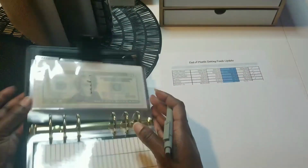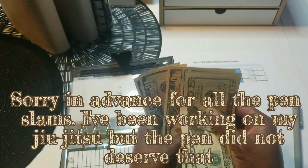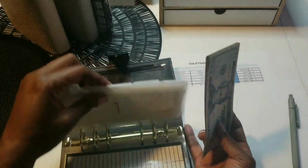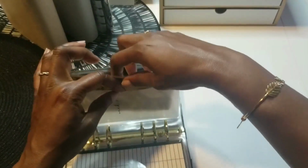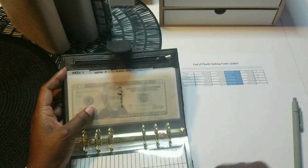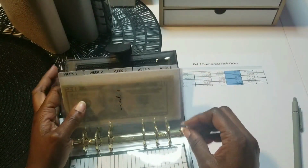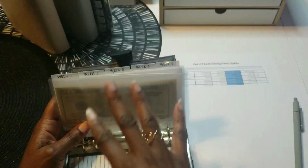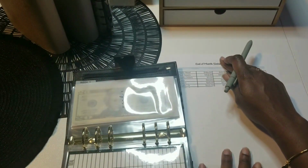And weeks 1 through 5, let's see, we have 20, 40, 60, 80, 91, 105. Each week has 105 in it, and it's to cover groceries, gas, and household items in the event of, let's say, a hurricane. We do have them often, so we lose power. One year we lost power for 13 days. Having that experience, I made sure it was important for me to have an emergency preparedness situation. And so I have that here. 105 times 5 is 525.